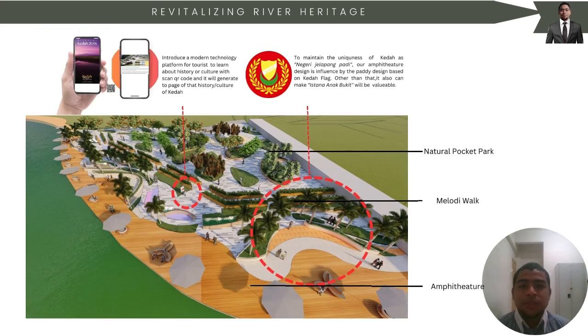For the perspective, to achieve potential 3 and objective 2, I have created different types of garden design: first is the natural pocket park, second is the melody walk, and the third is the amphitheater. It is to make the tourists and local community have an experience and be entertained on the site.